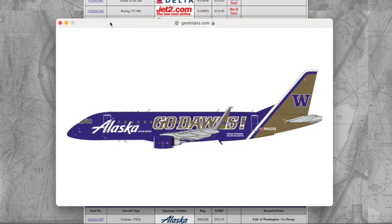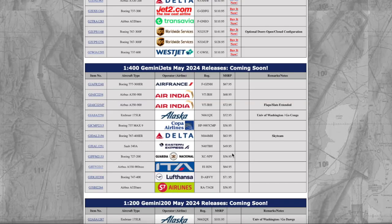And yeah, I would highly recommend getting this model in the Alaska company store, because they have some amazing prices. So yeah, go for the Dogs livery. Which one do you prefer, Dogs or Cougs? Let me know. But other than that, should be very nice models in 1/200 scale. So that aircraft was registered November 662, Quebec X-Ray. Alright, so that's our E175 Go Dogs.